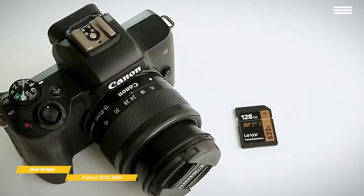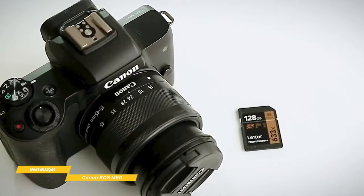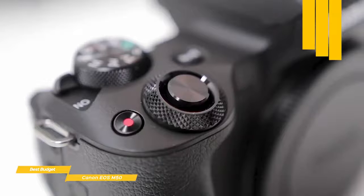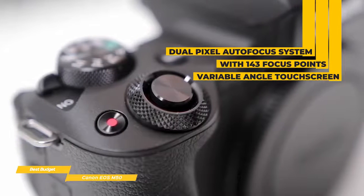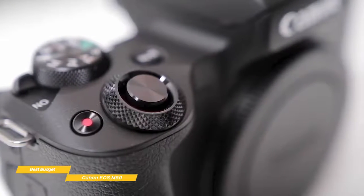And at the core of the M50 is a 24-megapixel APS-C sensor with a next-gen Digic 8 processor for fast operation, good color, and clear details. It'll let you shoot continuously up to 10 frames per second, and you can also shoot 4K UHD video. The dual-pixel autofocus system is fast and accurate, with 143 selectable focus points, and the variable angle touchscreen LCD has a flexible tilt range that's ideal for high-angle and low-angle shooting, and reviewing your photos.